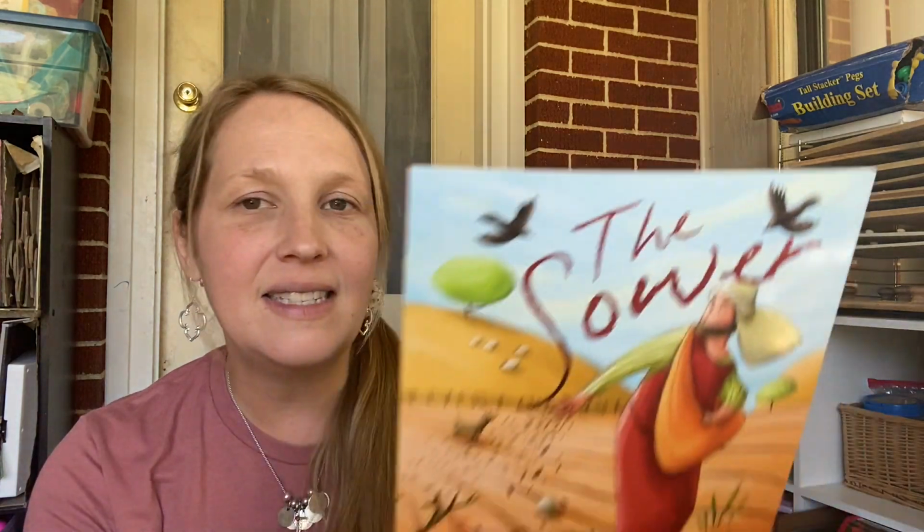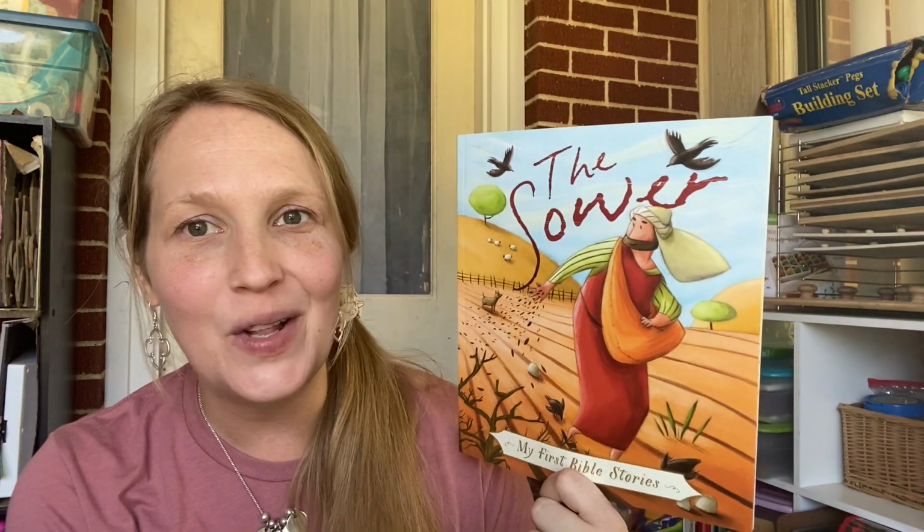Okay, the next one I picked up, I realized later, is part of a series. I may have to get the whole series. You know how I am about that. I want to have the whole collection if there is a collection or a series or whatever, but this one I paid $3.40, and it is the story, the little parable of the sower. And like I said, there's a whole series of these.